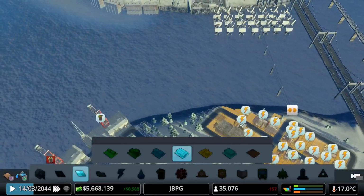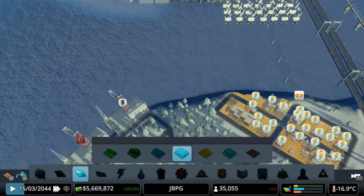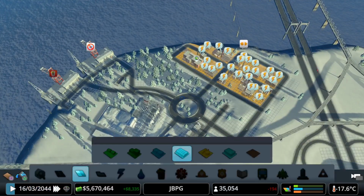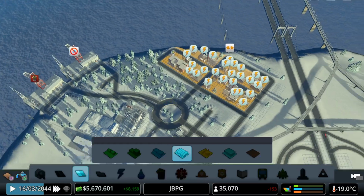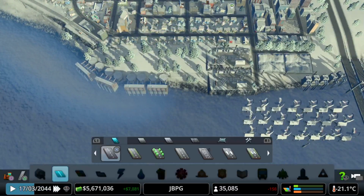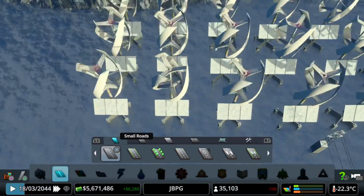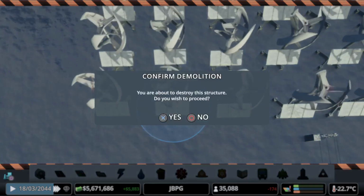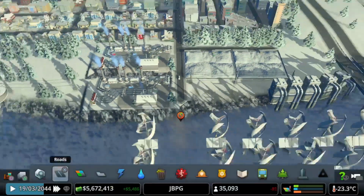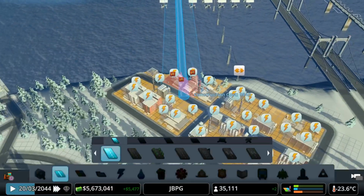I do really want to look at maybe getting a road bridge coming off over this way as well to feed into this area, so that we have a way for some traffic and our citizens to actually get into this zone just here. So let's go ahead and actually start looking at building that as well. It's a shame actually I've got these just here. What I can do actually now is I can take these out, and let's use this as our entry point.